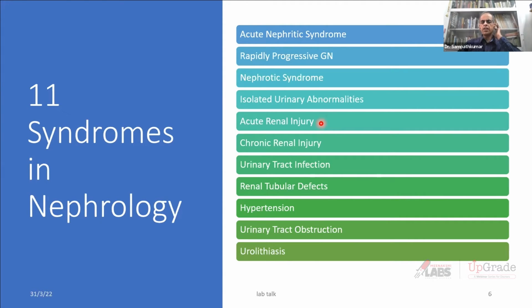Then you have chronic renal injury or chronic kidney disease, urinary tract infections, and renal tubular dysfunction, because kidneys are the seat of adjustment of volumes and adjustment of electrolytes. So if you have electrolyte disturbances, you will have to keep a close watch on renal dysfunction. Hypertension: most of the causes of hypertension are essential, but a large important chunk is due to renal hypertension, urinary tract obstruction, and urolithiasis. All these require good lab support.